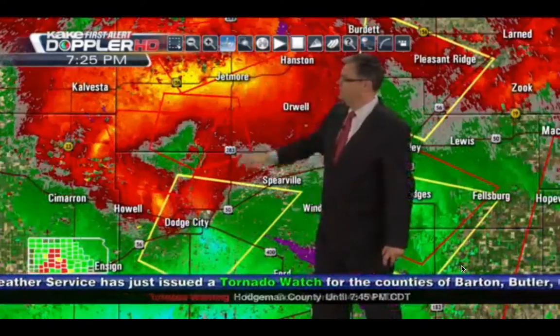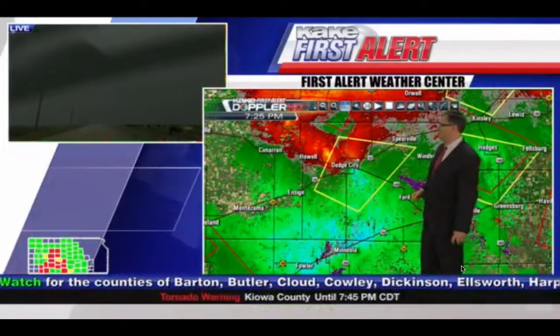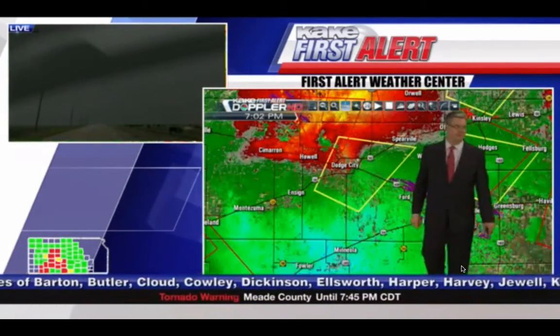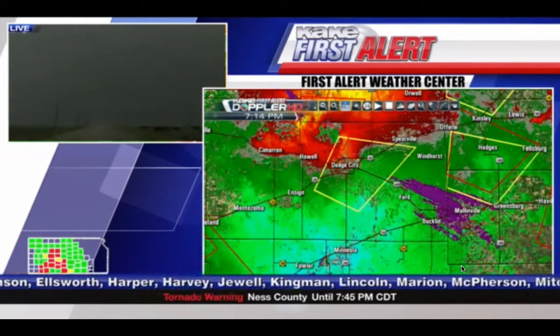Okay. Bryce, go ahead, Ben is back up now, by the way. Okay, well, let's go ahead and take Bryce's video, the double box. And they issued a tornado watch for Wichita. So the tornado watch has now been extended eastward to include Wichita at that point.